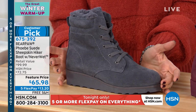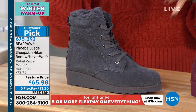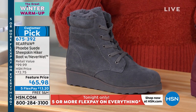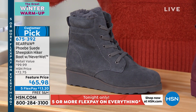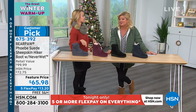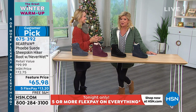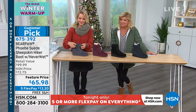She's a favorite. The #1 silhouette, by the way, is the hiker boot. You know that big glossy magazine, the Fashion Bible? We all know what it is. I don't think I can say it, but you know this big glossy magazine. In the centerfold was, if you have one boot this year, if you can only get one, make sure it's a hiker boot. And this is Bear Paw's take on the hiker. And this is a customer pick. Yes. Favorite, and we brought it back at the special preview price at $65.98.